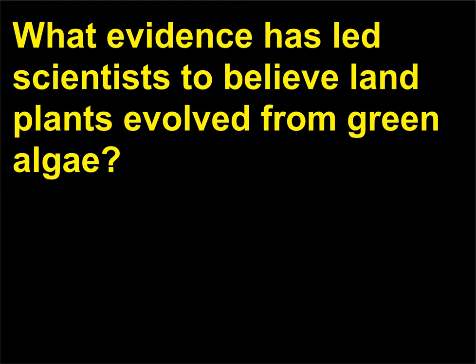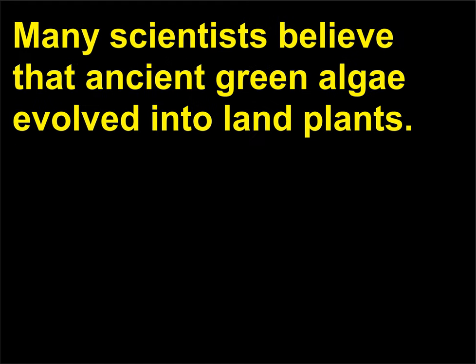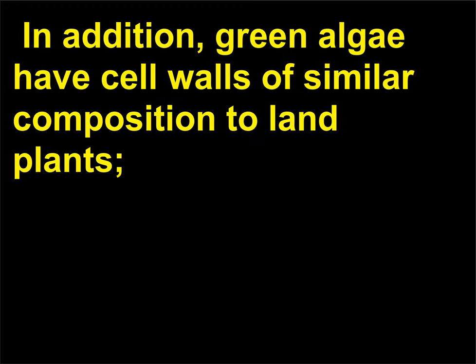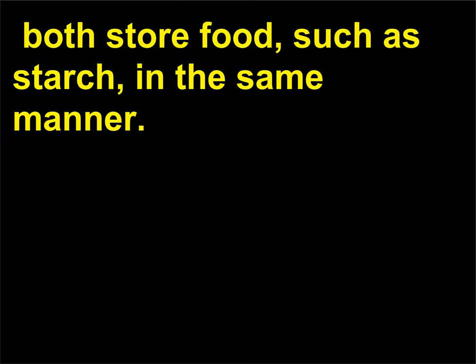What evidence has led scientists to believe land plants evolved from green algae? Many scientists believe that ancient green algae evolved into land plants. The chloroplasts present in green algae are the same as those of land plants. In addition, green algae have cell walls of similar composition to land plants. Both store food, such as starch, in the same manner.